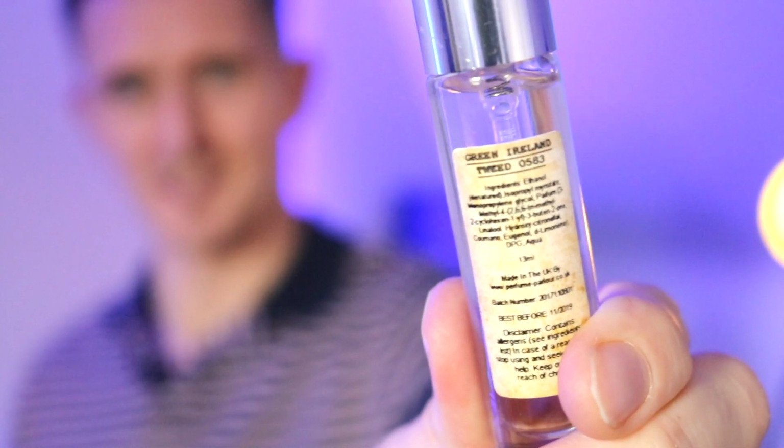So I mentioned that Cool Water was a very similar smell to this fragrance. Well, there's another one, and the name of this one is even more similar. It's called Green Ireland Tweed, and it's from the brilliant Perfume Parlour. As you know, I own a lot of fragrances from Perfume Parlour. I think what they do is fantastic.